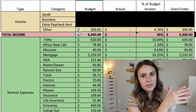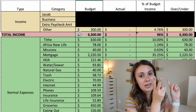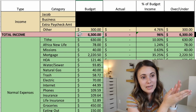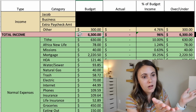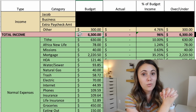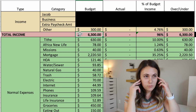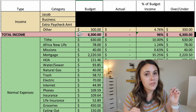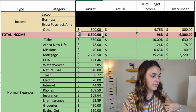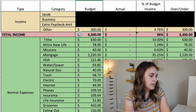Another thing to consider is that other things taken out of my husband's paycheck are our health insurance and then 401k. We are maxing out Jacob's 401k this year, so that's $19,500 split between all of his paychecks for the year. So that's over $1,600 a month that's going towards his 401k. So I have to remind myself, when I look at this to be $6,300, that we're putting $1,600 a month into the 401k. Like, that's huge. I'm super excited that we're doing that. But therefore, our take-home pay is lower because of that. So just something to be aware of.